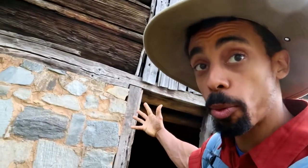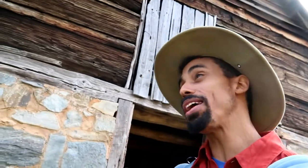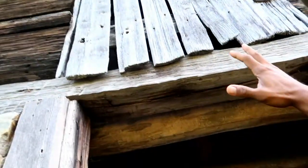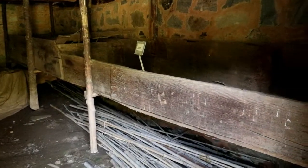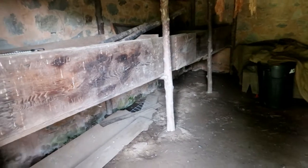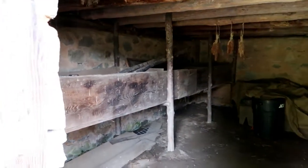And here is their apple house. They used apples to make a number of things. They ate the apples raw, they made apple cider, apple cider vinegar, applesauce, apple butter, and even apple pies. In the summer, they would store the apples in the higher section here, and in the winter they would store them down here, where the block and the rock would be good insulation to keep everything cool and at the temperature they needed.